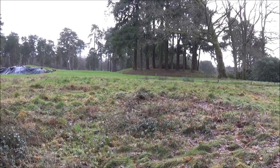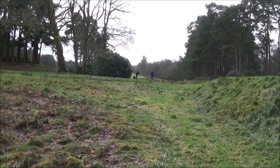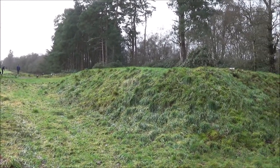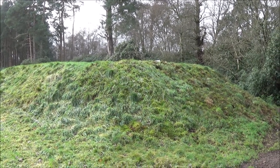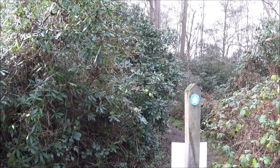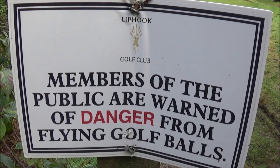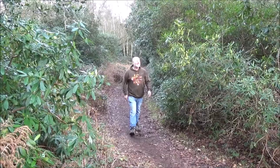On this part of Liphook Golf Course, literally right here marked on the map is a tumulus, or burial mound, but it's been so sculpted you can't really tell. That could be it, maybe. The path now leads off the golf course, and we'll soon come across Wheatsheaf Common. Always a good, but a bit obvious, warning if you're walking over a golf course.